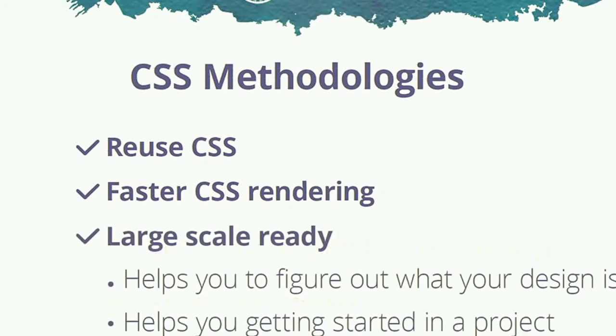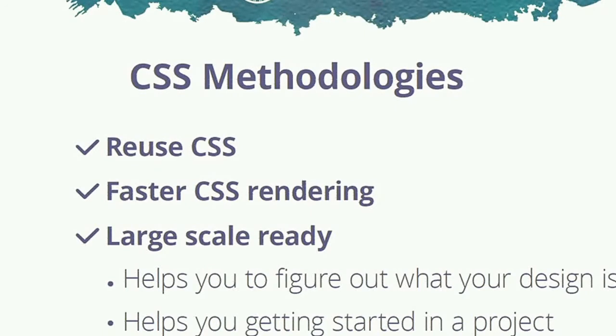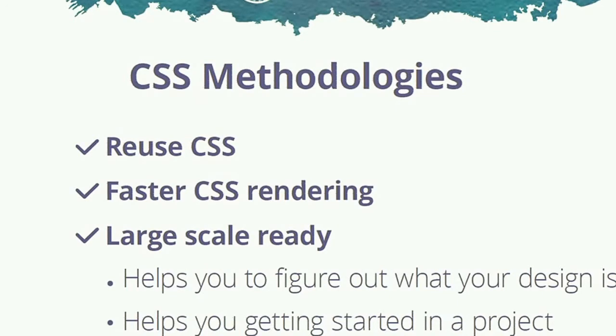Of course, these methodologies make your projects large scale ready. You can make huge projects. It helps you to figure out what your designs are going to be made of, and it helps you get started in a project because you know where the stuff will be and how it should work.